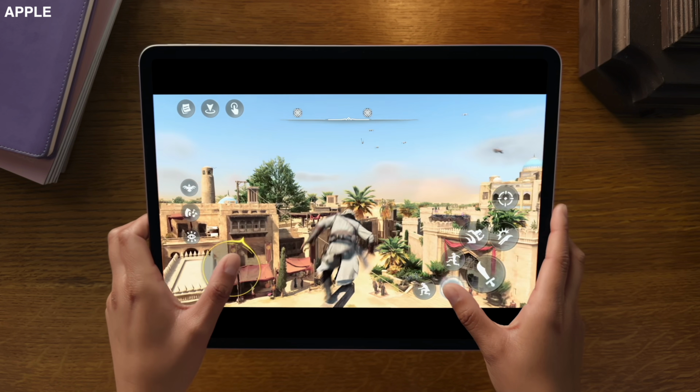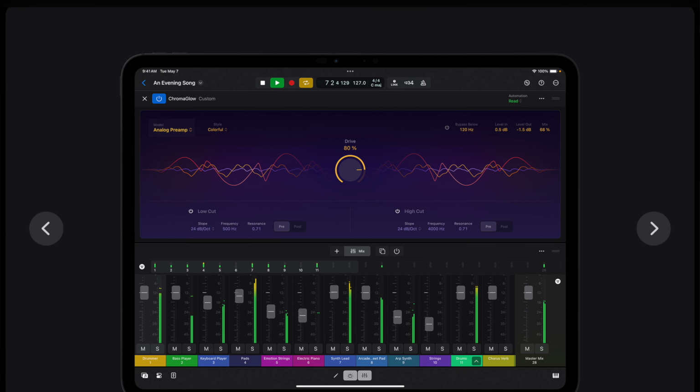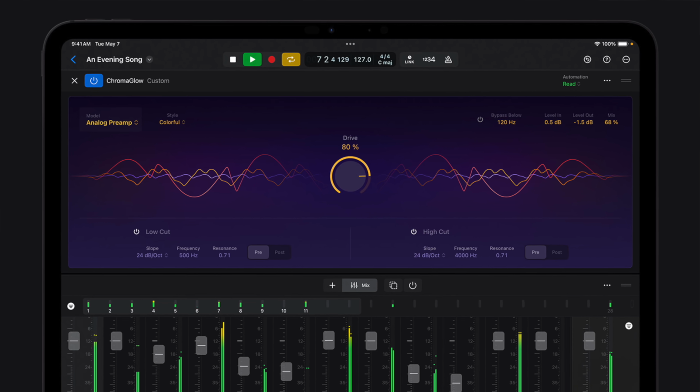It's just a matter of scale. So for instance, if you want to stick some Chroma Glow on your Logic projects, you don't have to have the Pro to do that. You can do that with the Air, for instance, but it's just a matter of how many instances you might be able to do that with for all your instruments, right?